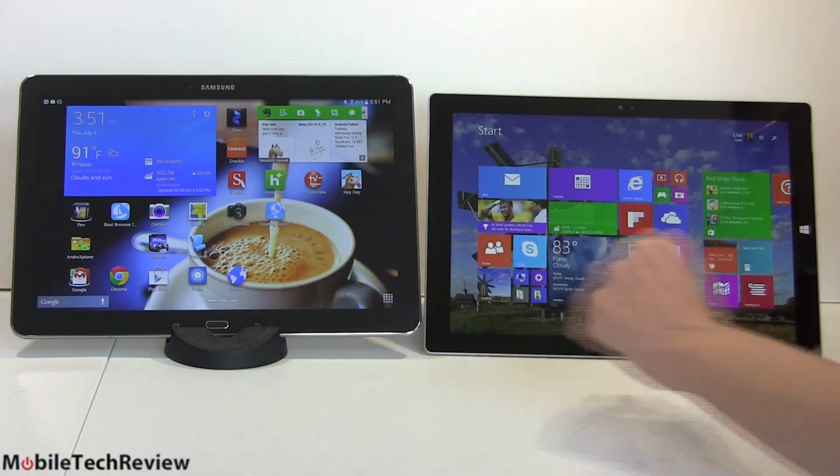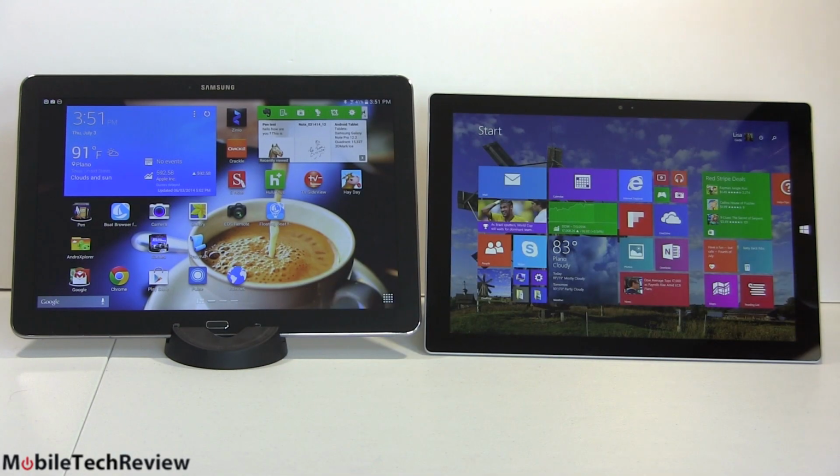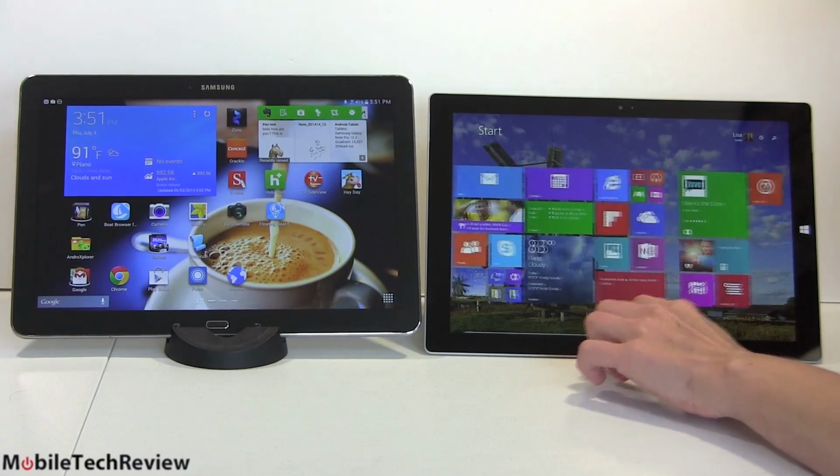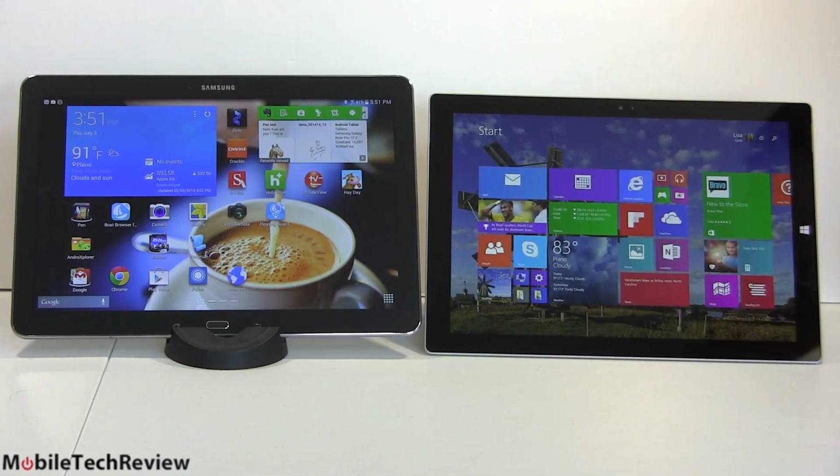You get built-in video players here, both Samsung and Google's. Like I said, you can play full HD video on this guy. You can go higher than full HD if you have the LTE version with the Snapdragon. The Exynos pretty much is full HD for playback. And, of course, our Surface Pro 3, being full Windows, can handle anything up to 4K video playback just fine.